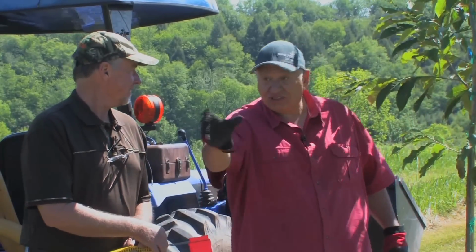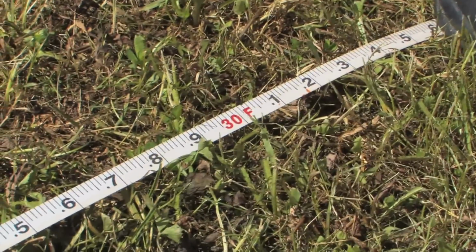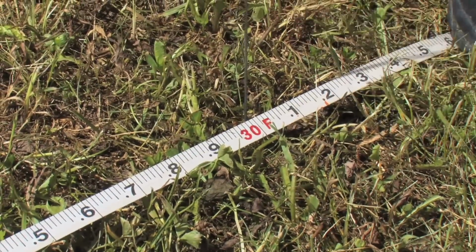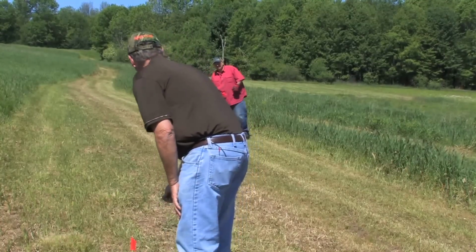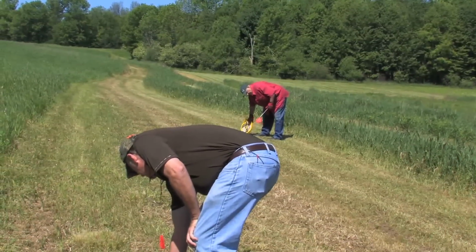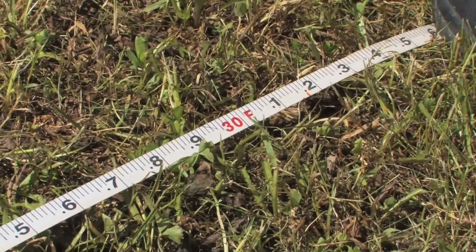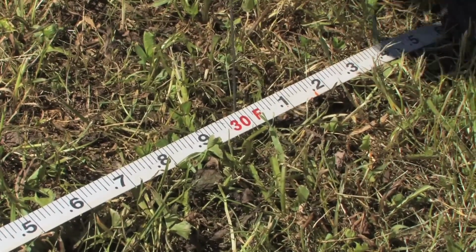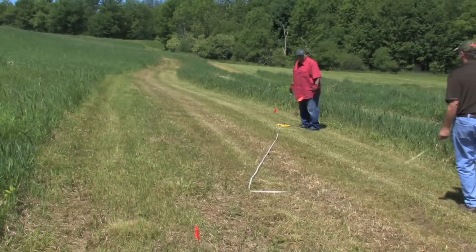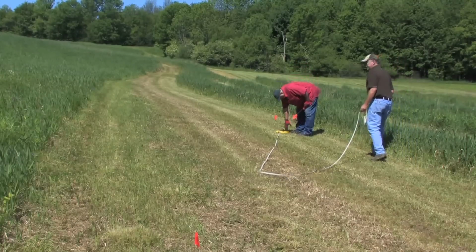All right, let's lay it out. An angle this way? Yeah, if you want to. Okay. Go. All right. Okay, those are the 3. There's 3. And the 4th one in. If you don't mind, I want to mark them because I'm going to keep planting them.